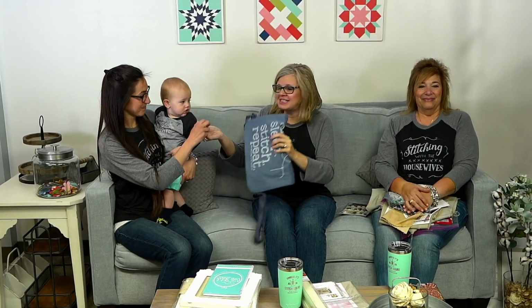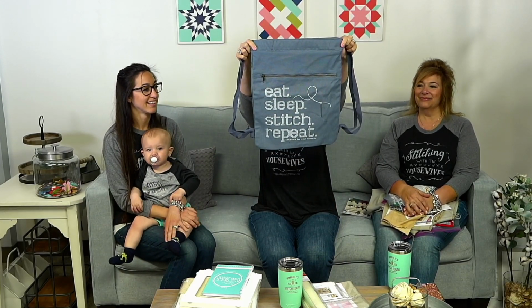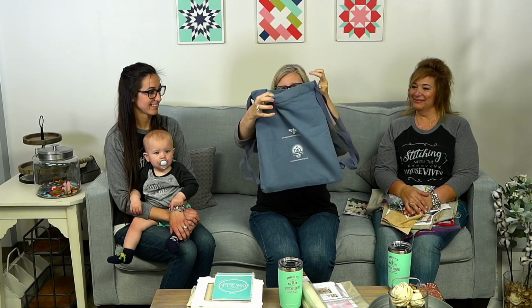So I'm super excited to show you. We have this brand new bag by Lori Holt, called the Take Along bag, and it is super cute because it fits my Q-snap, so you can just throw it in. It's perfect. It's like a little backpack, super nice quality. So we're super excited about that.